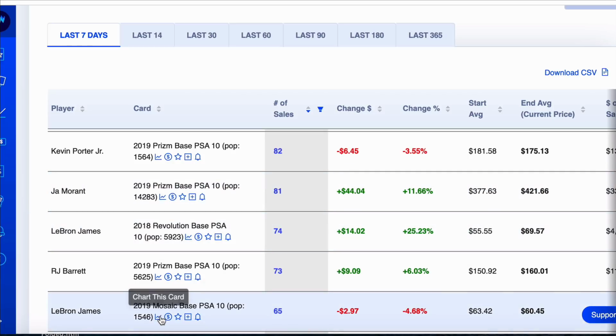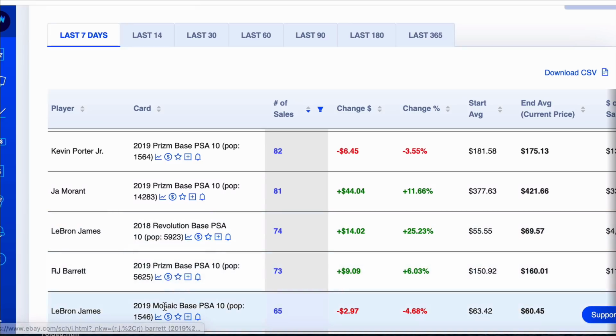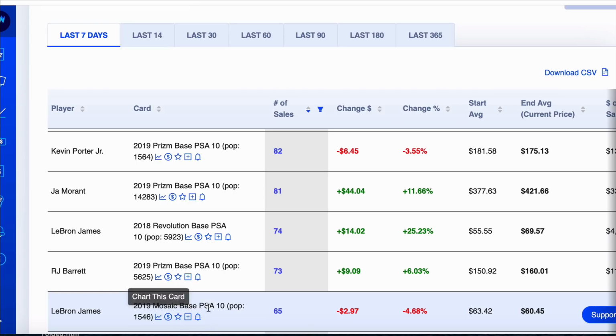LeBron 2019 Mosaic, 65 sales on the week. Pop count of 1546, down 4.7%. You can probably take a guess at that card if I'm going to be a buy, sell, or hold. It's giving us a little trouble coming up. Doesn't really matter to me because I am not buying that card.